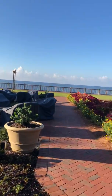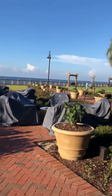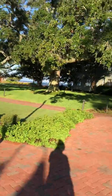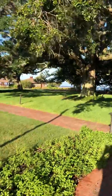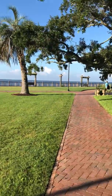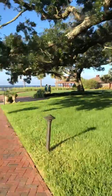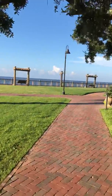Of course, here's the beautiful bay, and this entire hotel sits on this bay. Absolutely gorgeous. Beautiful trees, absolutely breathtaking views of Mobile Bay. Many twisted oaks and a few palm trees. You've got to remember we're near the water.